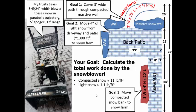It was a nice day, and I moved through it relatively quickly. So your job is, can you use this data to calculate the total work done by the snowblower? Don't care about gravity, don't care about anything else, just the snowblower's work. And I'll tell you right now, there are hard, lengthy, complicated ways to do this, and there are much faster ways to do this, which will give you good numbers as well.